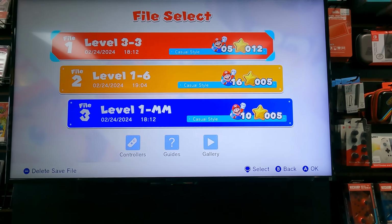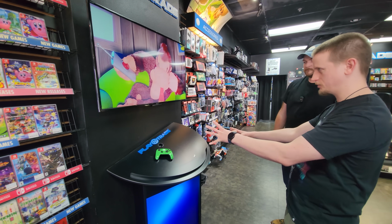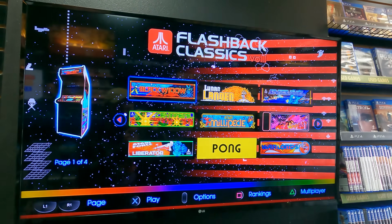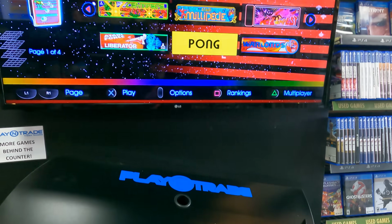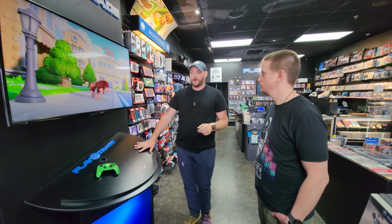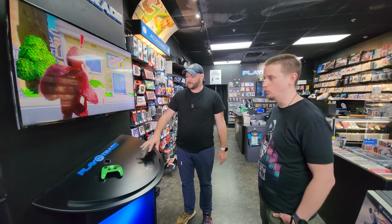Now tell me about some. I've been seeing some kiosks as we've been going around, some custom kiosks. So tell me about some of these. Yeah, the other ones are more retro style kiosks, but essentially any PS4 game or any Switch game, which is kind of our heavy hitters, people can try out before they buy them. We just pop them in the console.